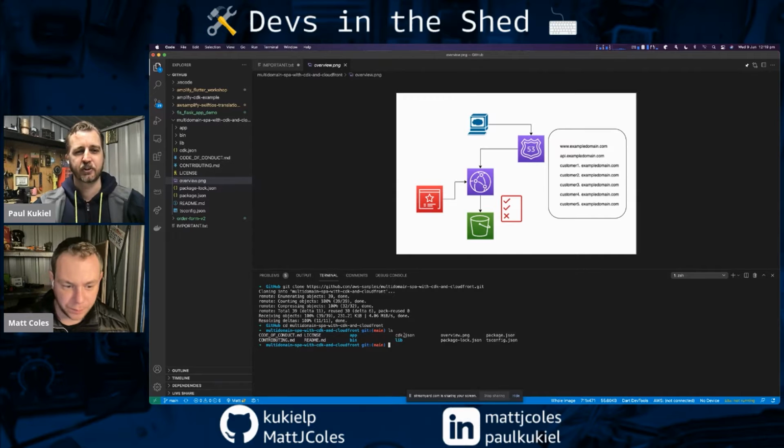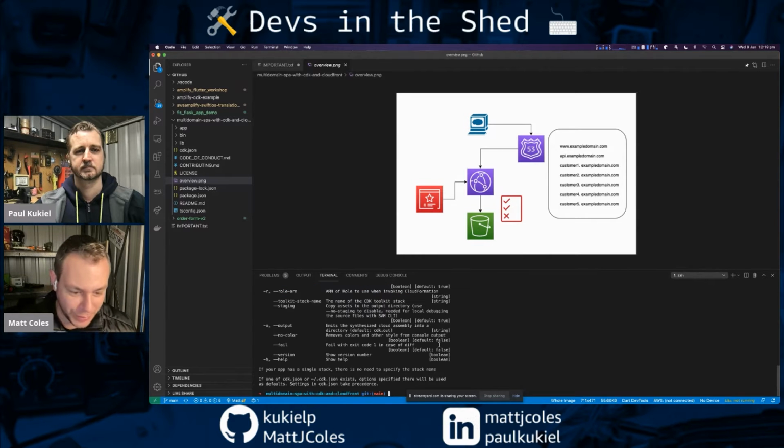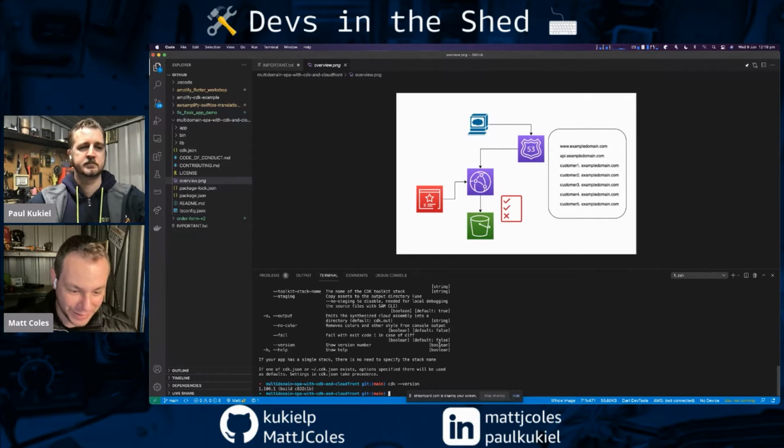So Matt, on your computer, do you have CDK version 1 installed at the moment? Yeah, let me check. I'll just clear up the terminal so it's a little bit fresh. Is it version? I always get these things wrong because we have way too many CLIs that we work with across different systems. Okay, so it's cdk --version.